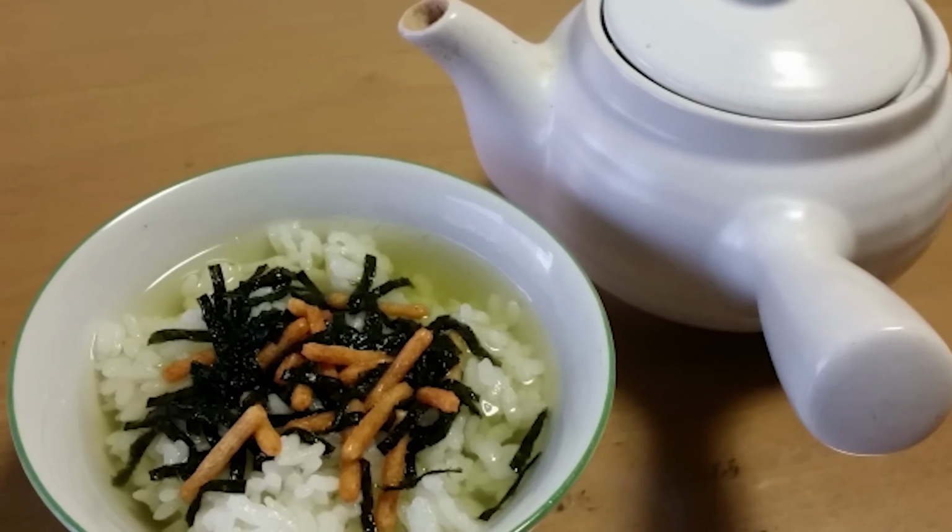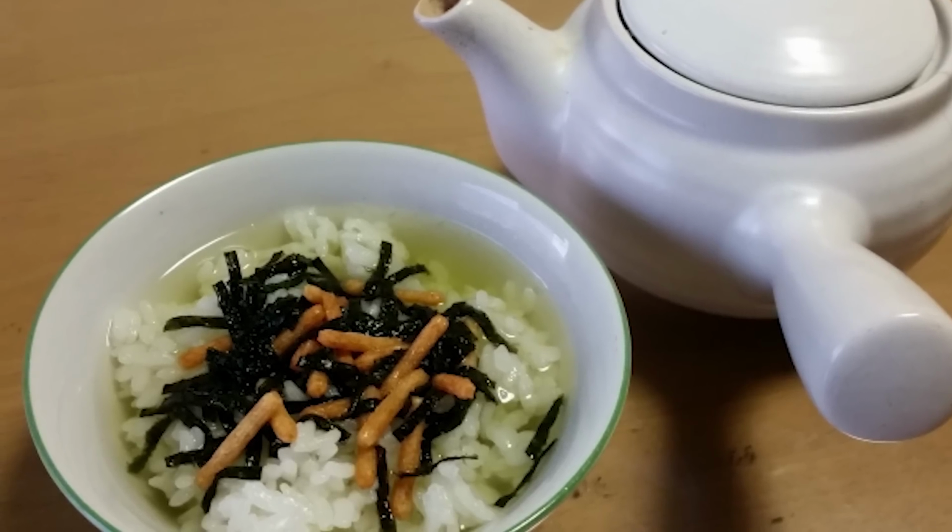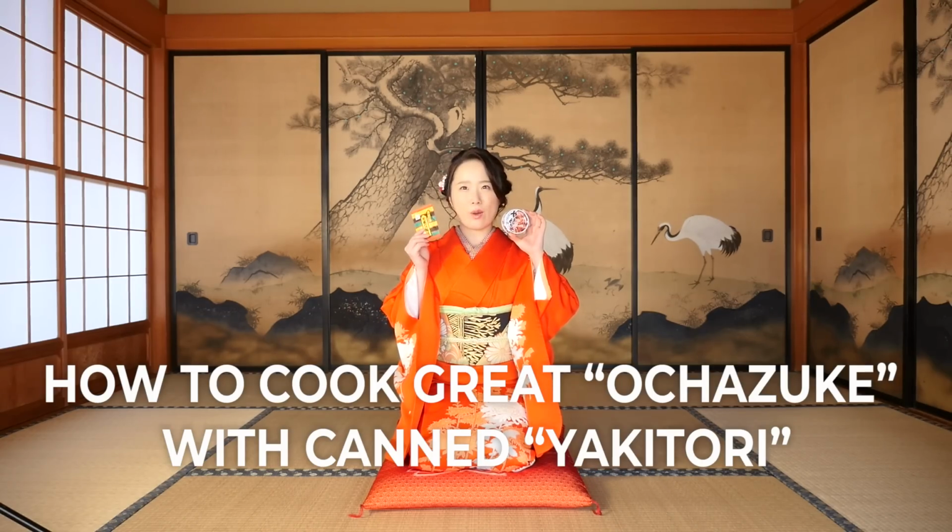Today, we will be introducing a simple way to make dinner in your hotel room after a long day of sightseeing. How to cook great Ochazuke with canned Yakitori.